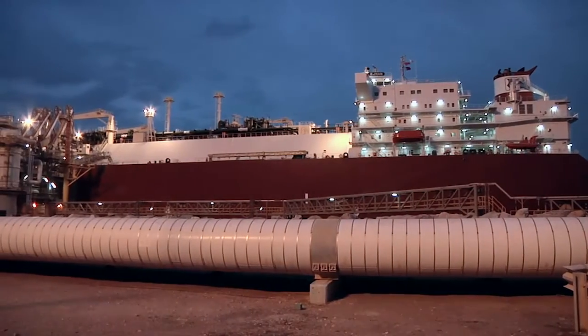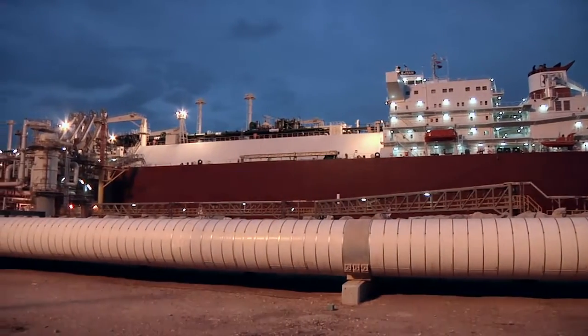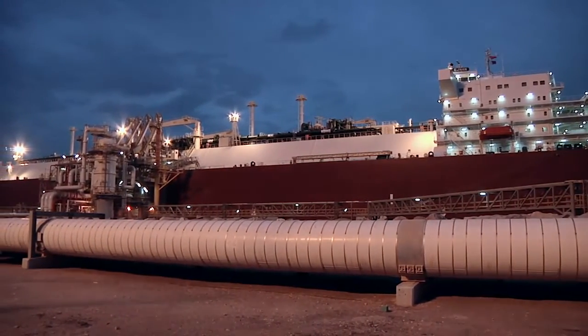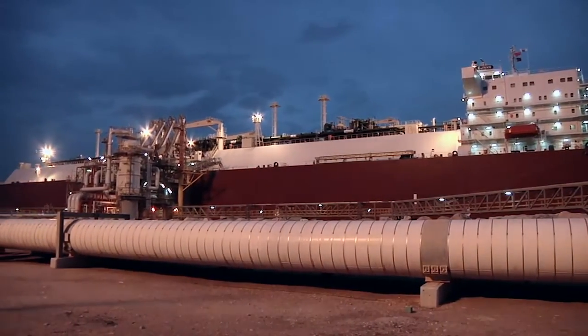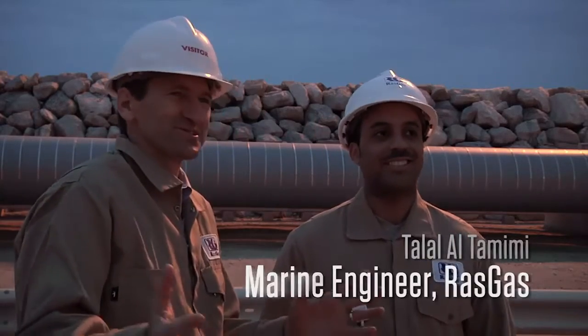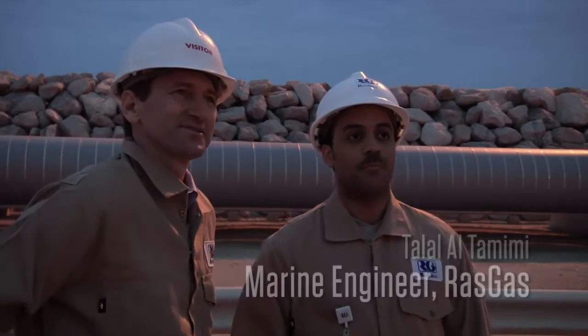How do you keep the LNG cool once it's loaded? They have very huge insulation boxes, which can keep the temperature inside the tank steady. So this is a giant thermos? Yes, a giant cooler. It never loses heat. Unbelievable. We consider this as a pipeline in the sea. These ships are as good as a pipeline. In fact, they are more reliable.